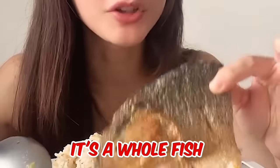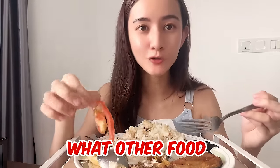Let me show you what the fish looks like first. Ta-da! It's a whole fish. It's so much. This is milkfish, as they call it. Oh, look at the meat. Wow. Look at that. Can you see that? Ooh. Mmm. Guys, comment down below what other food I should try next time and from which country.